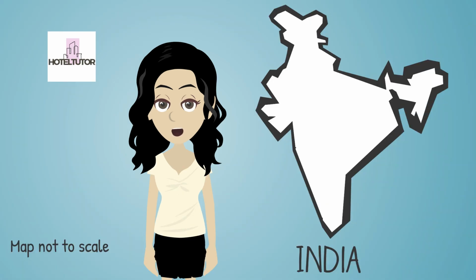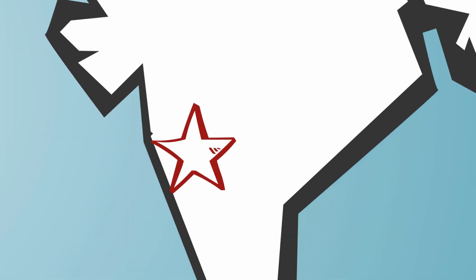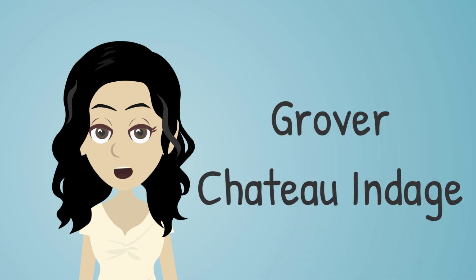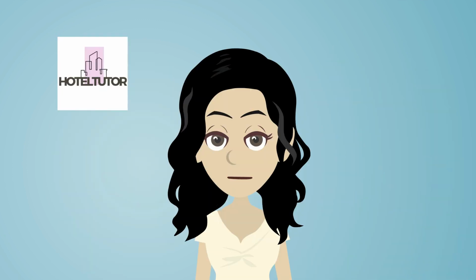While a large portion of India is not suitable for growing grapes, the climate of Nasik is unique and helps the wines grow well. As I mentioned earlier, Nasik was already popular for table grapes, but Sula was not the first vineyard in the country. Others were on the same path of making wines in India. Before Sula, there were Grover and Chateau Indage wines. They are still around, but Sula is a very well-known brand in India and around the world. It is because of Sula Wines that Nasik came to be known as the wine capital of India, much like the Napa Valley in the United States of America.